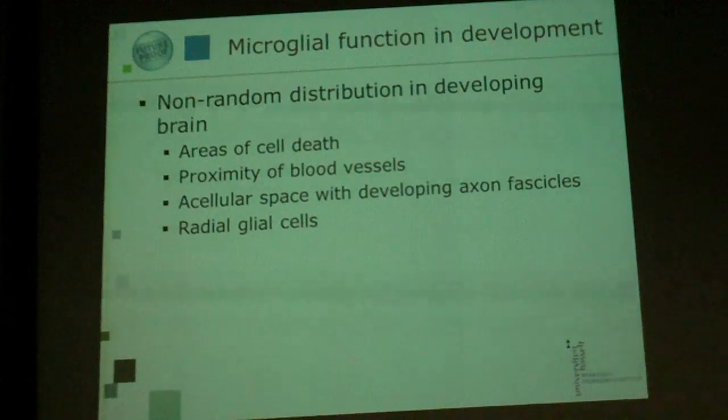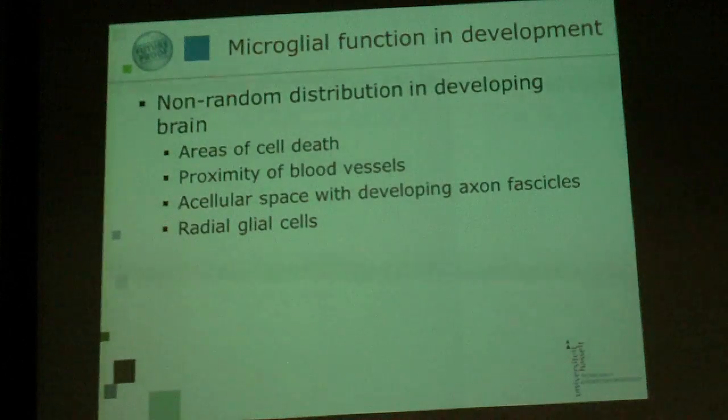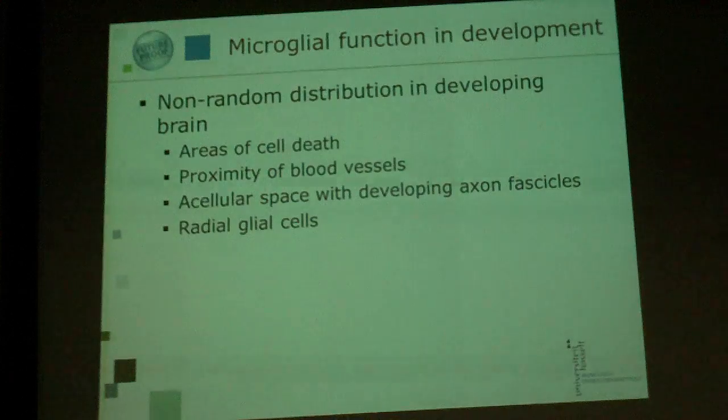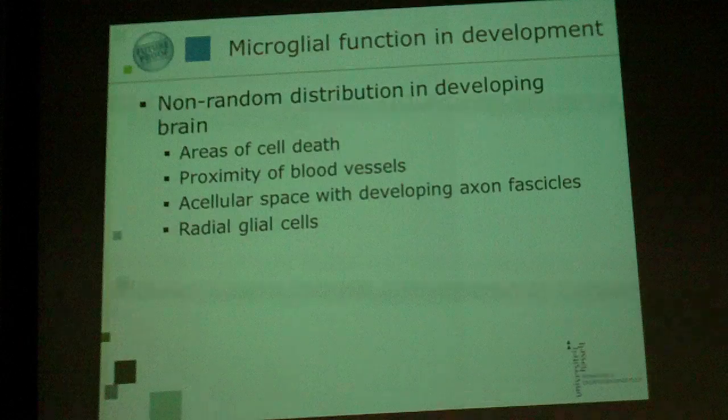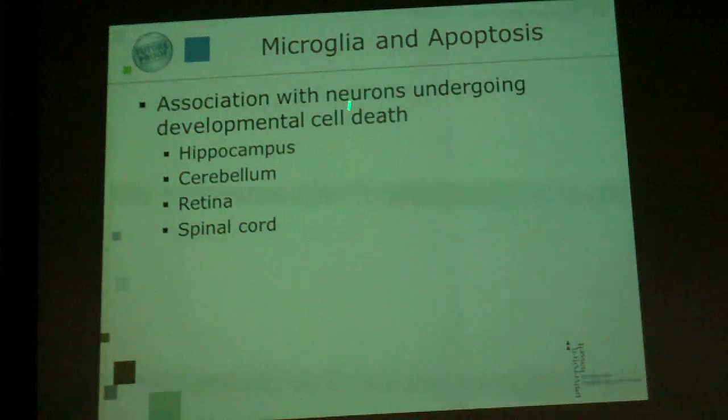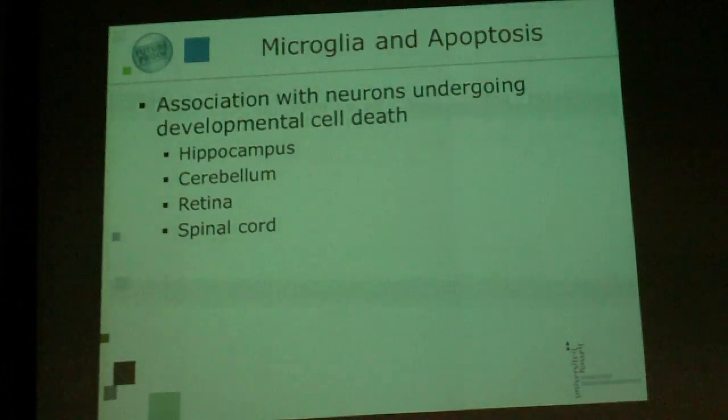Now we've come to the second part of the lecture, which is about the other functions of microglia during development. Microglia are non-randomly distributed in the central nervous system, which suggests that at these places they have specific roles. For example, they concentrate in areas of cell death. So what could this mean? They associate with neurons undergoing developmental cell death in the hippocampus, in the cerebellum, etc.